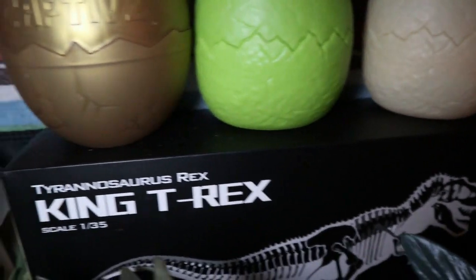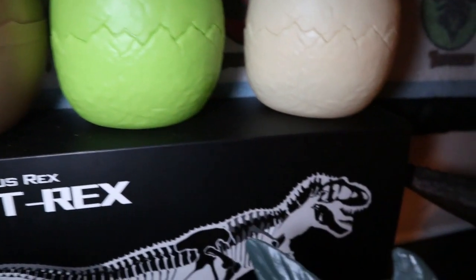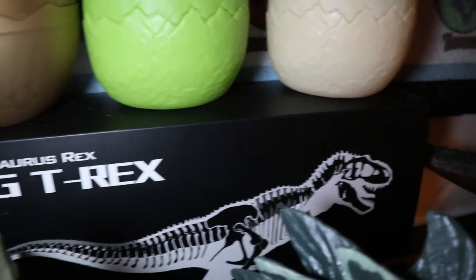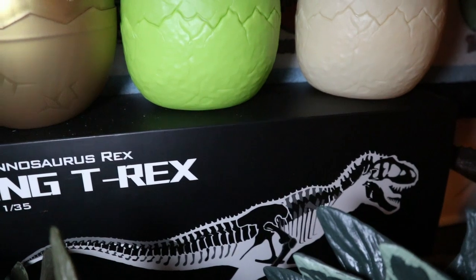Here's the only reborn dinosaur I own currently. I sold a few off. I'll make a video on this reborn T-Rex one day. I don't really open and display it as much, but I should one day.